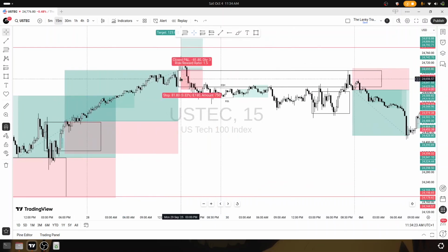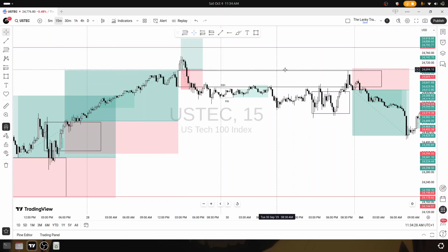That's it here. Then our Monday setup. This was our Monday setup. This is our 9:30 candle, this candle right here. So mark out the high and the low.